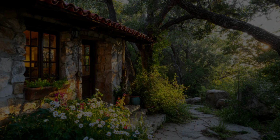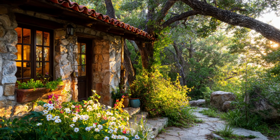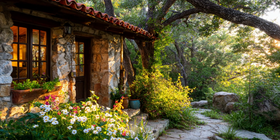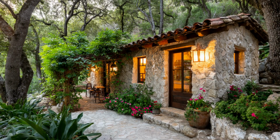What makes this Spanish stone tiny house truly special is not only its design, but its philosophy. It teaches us the art of living with nature, not against it. The house does not try to dominate its surroundings. It listens, adapts, and harmonizes.